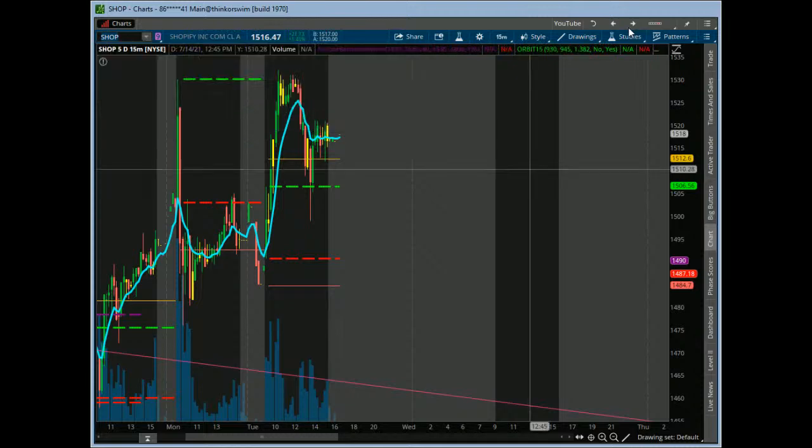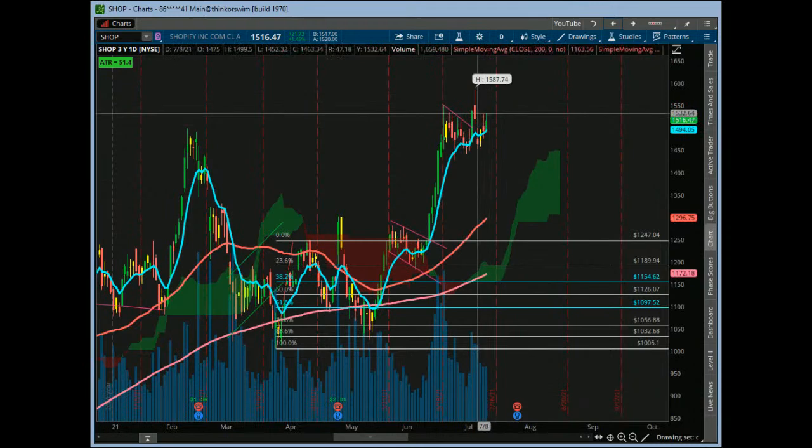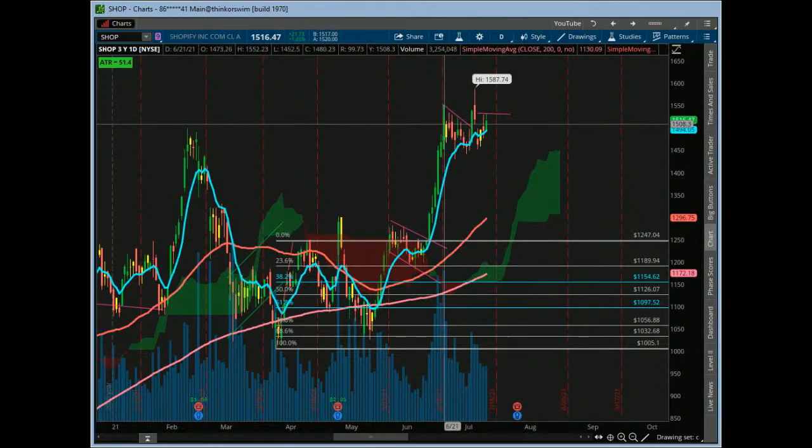Again, SHOP, pretty wild moves here. Again, kind of hung in there today. Green candle, a little bit of increased volume. Just watch the upper shadow here off of these levels. See if we can break over today's highs and maybe get going again. But pretty cool stuff here.